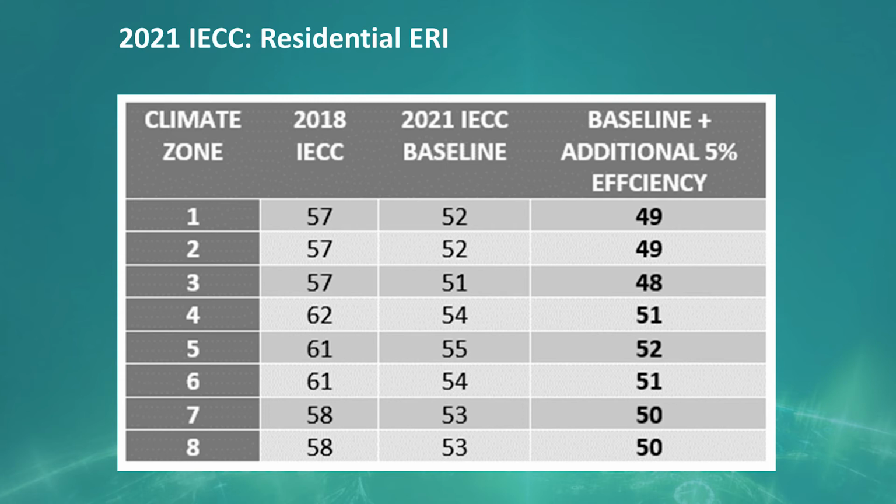This pathway, like the prescriptive and performance pathway, also requires achieving a 5% additional increase in energy efficiency. But instead of the AEOs from the prescriptive or performance pathway that we discussed, the required additional 5% is achieved by meeting an ERI value that is at least 5% less than the ERI level in table R406.5. And remember, lower on the ERI scale means more energy efficient. So, for example, if the baseline ERI value is 53, such as in climate zone 7, a 5% improvement in energy efficiency would require achieving an ERI value of no greater than 50.